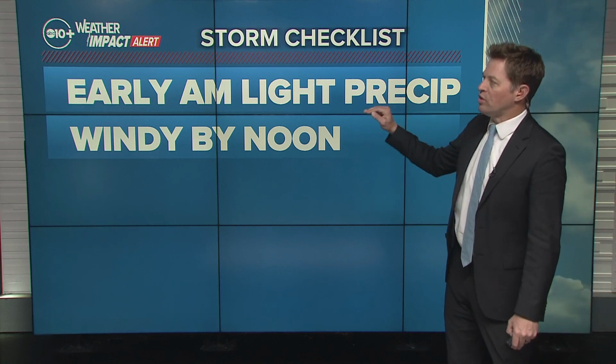So let me just lay it out. Sometimes by looking at a bunch of maps, you might lose the message of what's really going to happen. And I wrote about this on my Facebook page, but this is more helpful. Sometimes we're just going to bullet point the forecast here. Early this morning to the afternoon, light precipitation. That's for rain, that's for snow. We are easing into this.